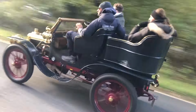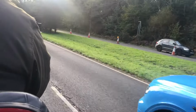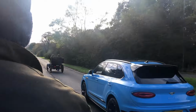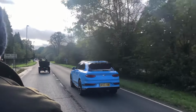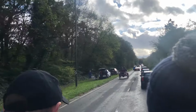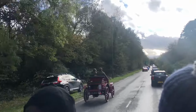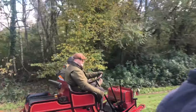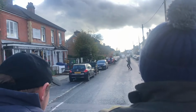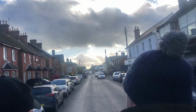Back on the road, and I can't keep up with that one, and I definitely can't keep up with that one. That's a fact. Driving through the little towns and villages out of the city centre, it's the people who make it. Everybody's happy to see you, they're waving, cheering. It's great, man. It's a fantastic atmosphere. Unbelievable.